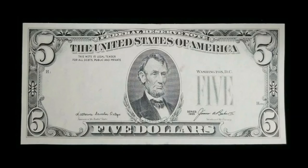All right, we got a little currency here. We got a 1985 $5 Federal Reserve note. Now, there's something missing on this note. I just really can't put my finger on it. Oh, wait, yes, that's right. It's missing the complete third print. All right, so your district seals, your serial numbers, all gone on this.